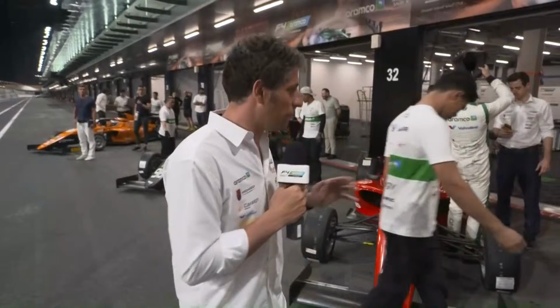Here we are right after the free practice. We have seen the Formula 4 in action. There were some really good lap times, but actually a little bit slower than the last time. So let's have a chat with Andrei Petrovic, who did the quickest lap time in this free practice.